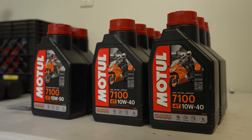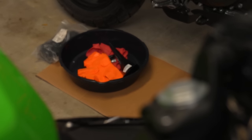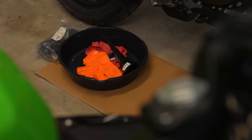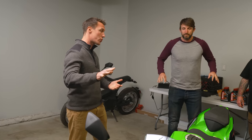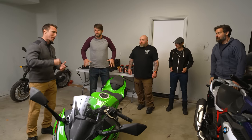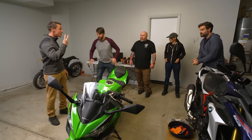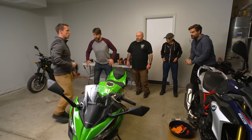This is the oil change race. This is an important part of bike ownership. We're gonna take care of our essential lubricants in the motor. We're doing this for time, and it is worth points. First person to finish the oil change in their motorcycle, 5 points. Last place, we know this already, 1 point. So concerns, questions, comments? No, we're good, all right? 3, 2, 1, change out that oil.